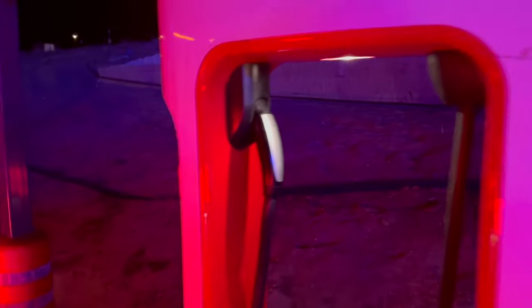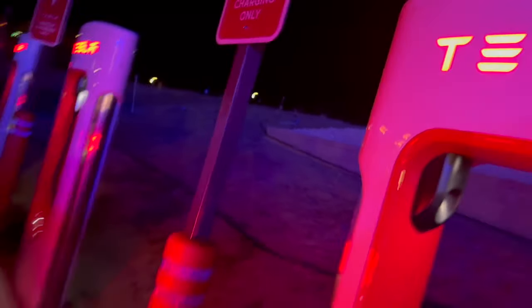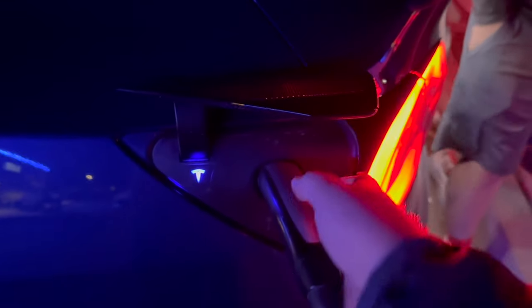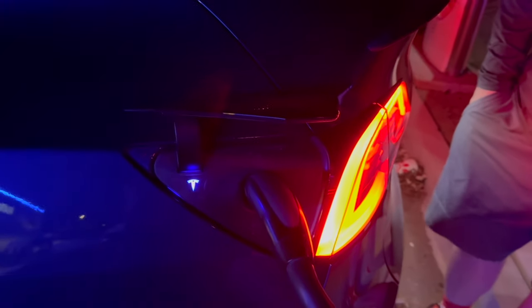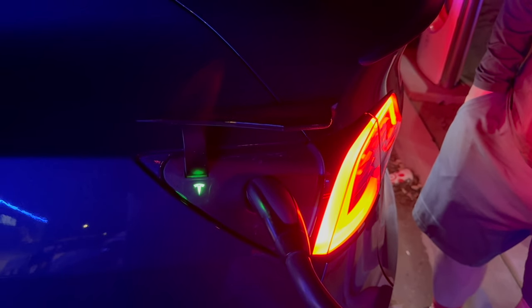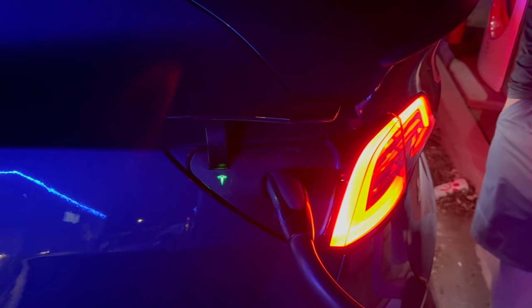All right, so we just come up here. Supposedly tap this bad boy open, plug it in, see if we get a green light. Got a green light, we're charging. All right, let's go see what we're getting. Charging speeds.